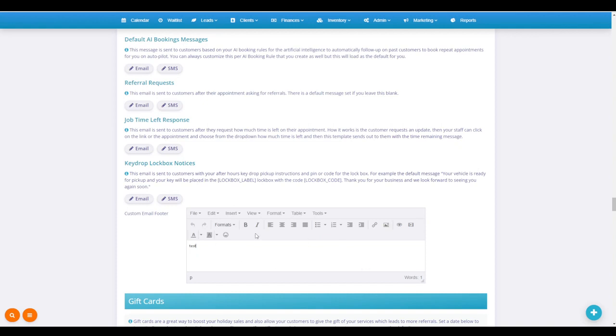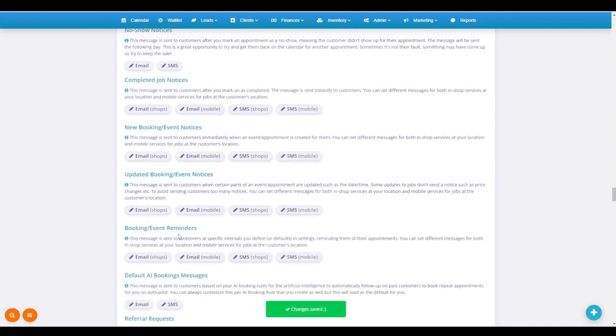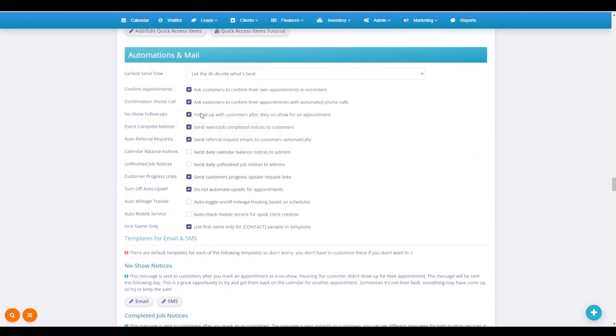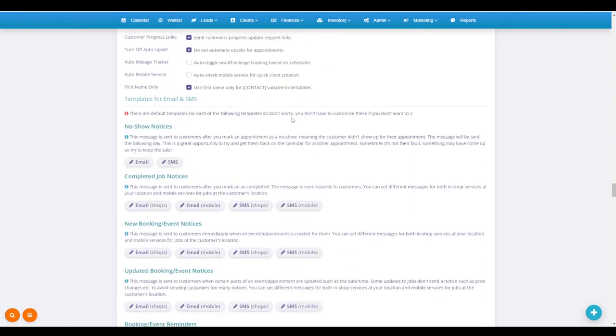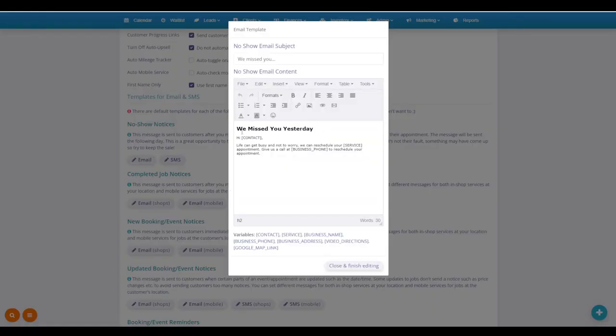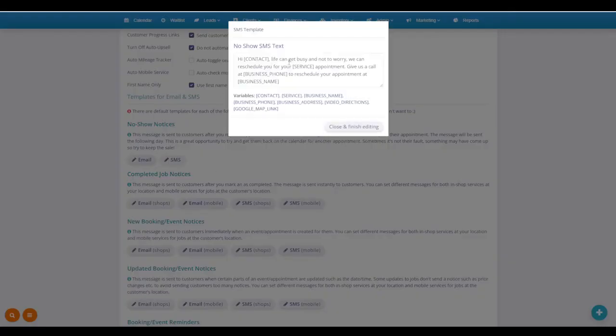With this text box down here, it will show on the footer at the bottom of every email, whatever you put in here. For all of these events, so for this no-show, this is any no-show appointments. We had that right here. Follow up with customers after they no-show. This is the email and SMS template for that automated reminder. We missed you yesterday. Same thing with SMS. And you've got your variables. You can add those in.